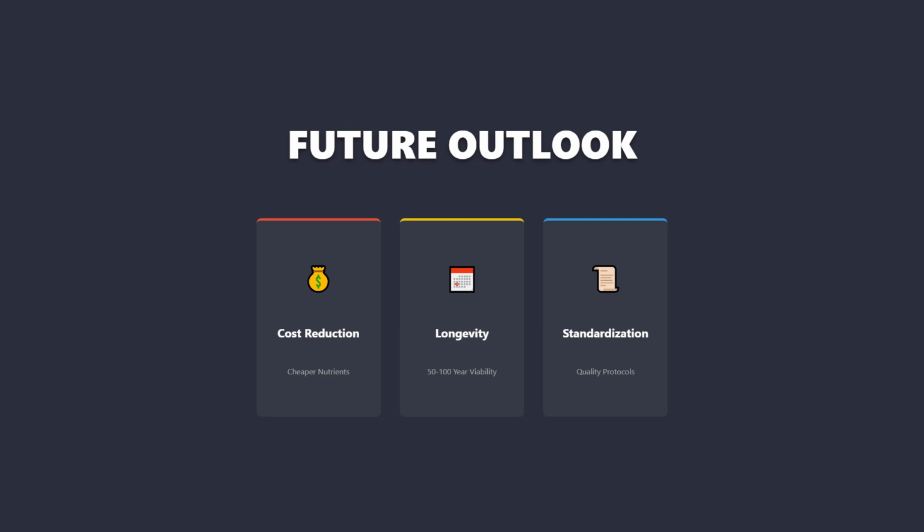Standardizing quality control protocols is essential to guarantee consistent healing performance across diverse climatic conditions and construction environments before mass market integration can be successfully achieved.